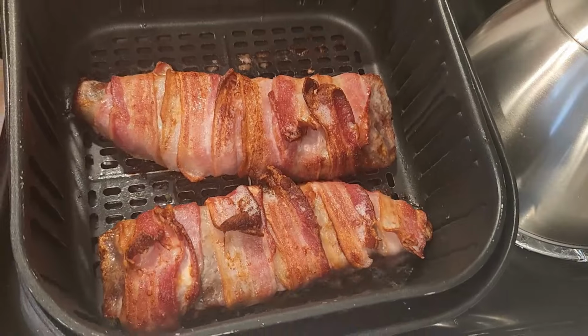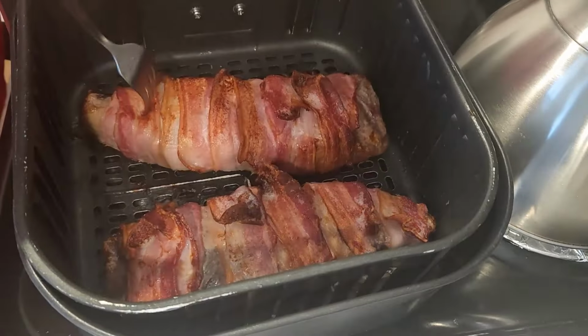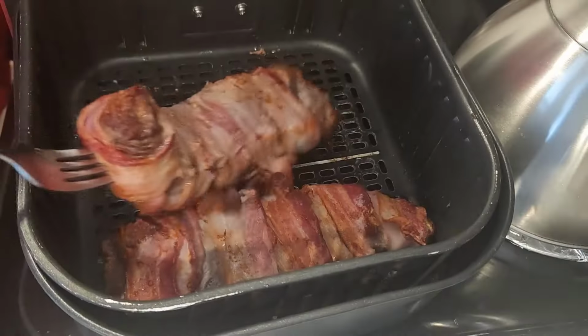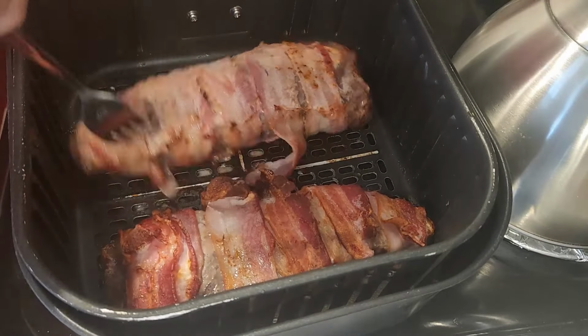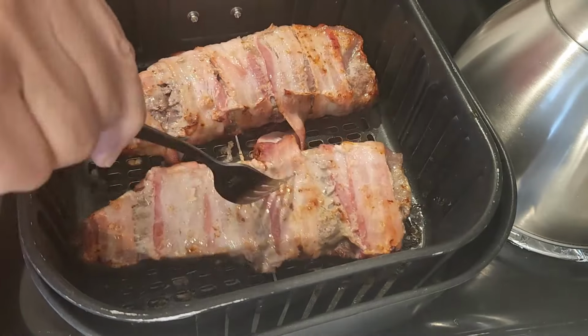And I got that video, but I just got to edit it. And that's the steak at the halfway point. I'm trying to be very careful not to burn myself. But the bacon stayed on the steak very well. And you can see how clearly it's not quite done yet. But again, it came out really, really good.